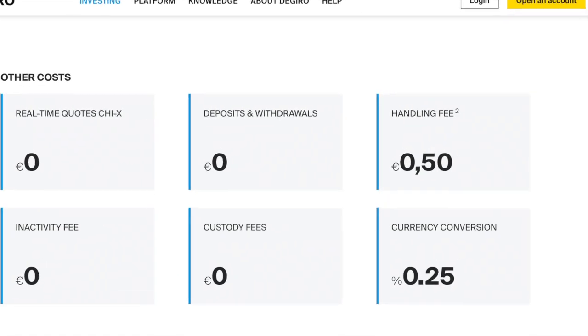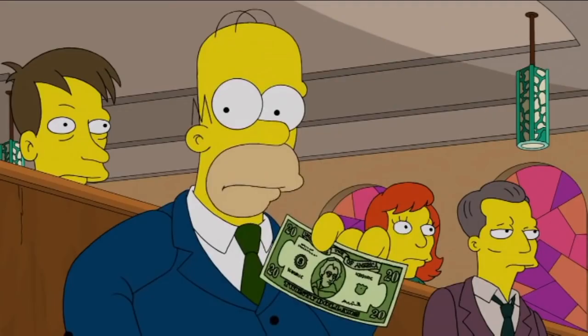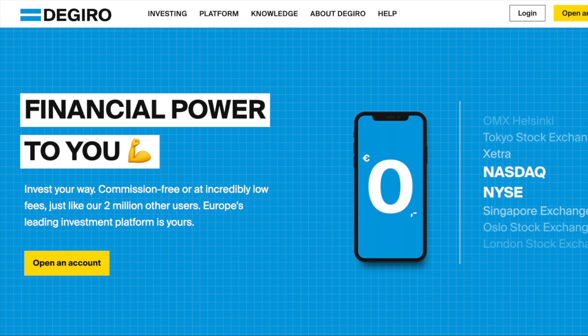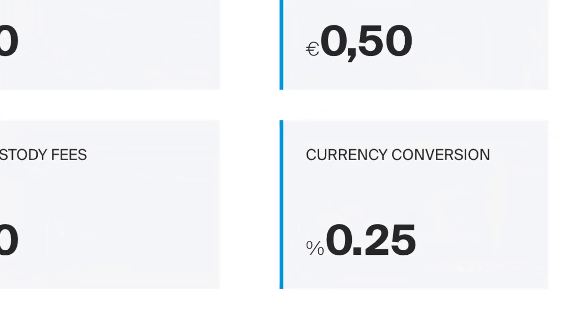The third change is the ongoing cost of using Degiro. They have introduced a fixed fee of 50 cents per order on the platform. This is to cover the fees they are subjected to by a third party to execute orders. However, this fee does not apply to the transaction-free ETF. The fourth change is the currency conversion charges, which have gone from 0.10% to 0.25%.